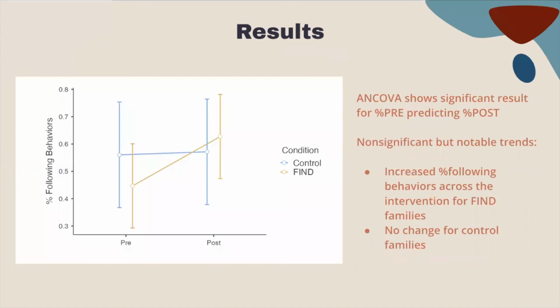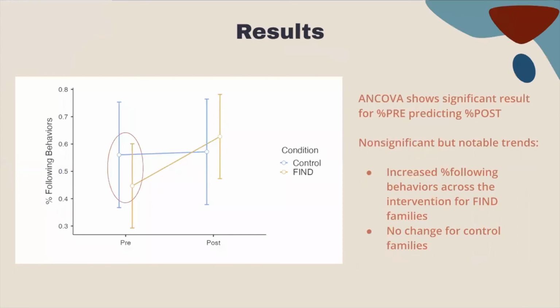For our results, we ran a two-way Anova, but first I want to highlight that here on the left side of the graph, it looks like there's a difference in pre-groups. A t-test showed that there was no significant difference, but because it looks like the groups don't start in the same place, we ran an Anova and found that the level of pre-scores did significantly predict the level of post-scores. As you can see, the fine group did have a lower percent following at pre than the control, and so that would predict that they would have a higher post-score than the control.